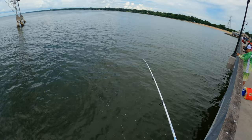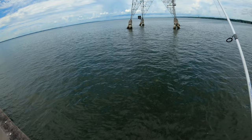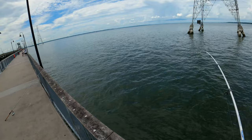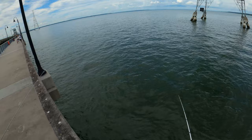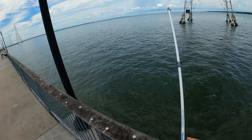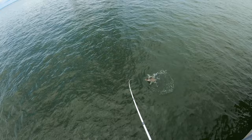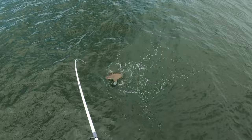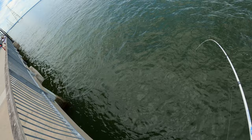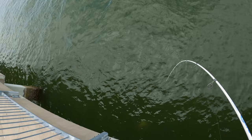I don't even know how to take this guy out here. There's no way I'm bringing this guy up. If someone has a net. All right, I'm gonna cut the GoPro here. Trying to work on this fish. Yeah, I got his wing. I don't want him to go under the bridge. Come on now, come on.